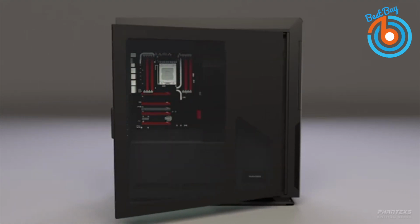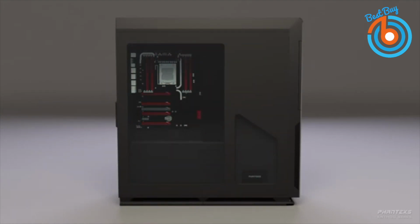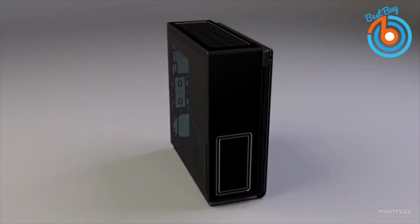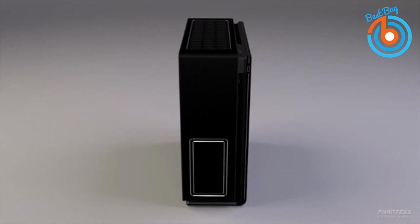The Enthu Primo is an amazing case. It is solid, well built and is aesthetically pleasing from any angle. A true case for the water cooling enthusiast, and it is really hard to believe that this is Phanteks' first entry into the case race.